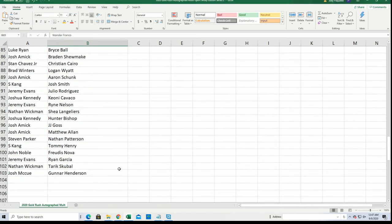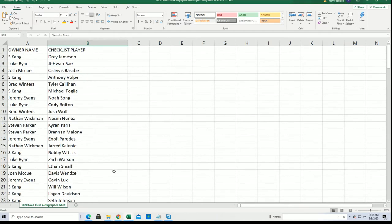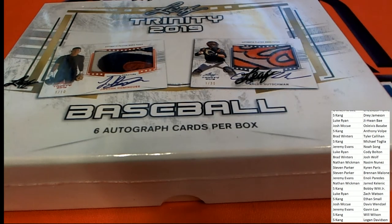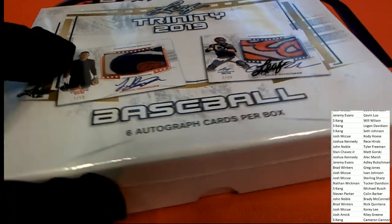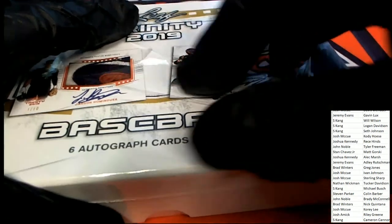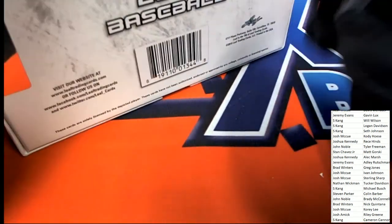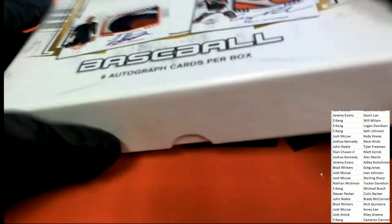Ho! Let's see what comes out. Let's see what comes out of here. Boom, boom, boom. This is unfortunately our last box of Leaf Trinity. Last box of this for the evening.